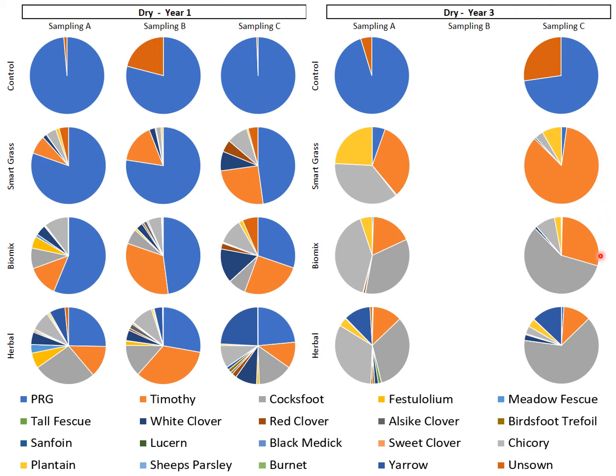The dominant grass for the other two mixtures was cocksfoot, which is a deeper rooting grass, but that wasn't present in the seed mix for smart grass. So as you can see, the grey colour is cocksfoot, and it's quite dominant in the later sampling, but it's cocksfoot and chicory together that are there for sampling A. And as you can see, we couldn't get a sampling B cut done because the conditions were just too dry and there was not enough growth.